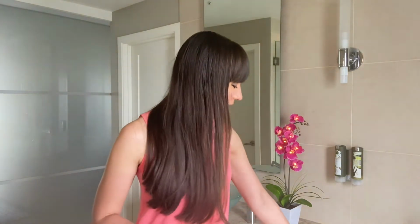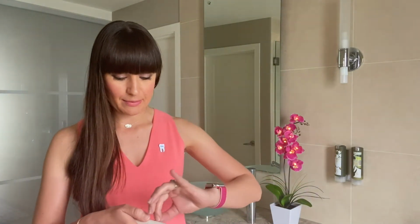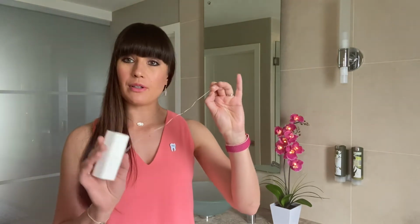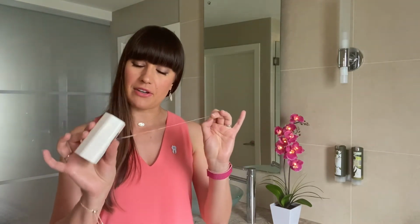Why is it the easiest one? First of all, it's super easy to find. Any drugstore, any pharmacy will have floss. It's relatively cheap, so anybody can afford it. And it's pretty easy to use, as long as you know how to use it. So I'm going to show you basically how to do it. I personally like to buy it in bulk, and then I have these containers that I can use.